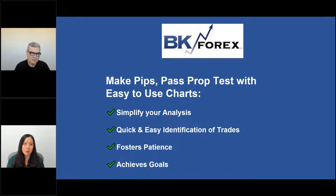and indicators, which will help you simplify your analysis, make quick and easy identification of trades even when we are not around. You can use them because you'll see setups. They help foster patience, which I was guilty of not having this week, and then it also helps to achieve our goals.